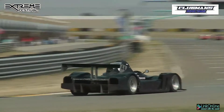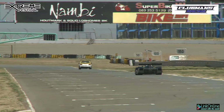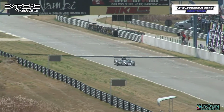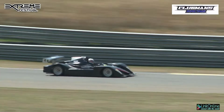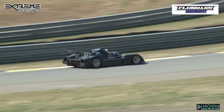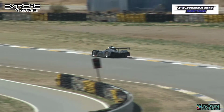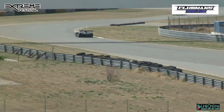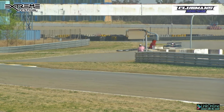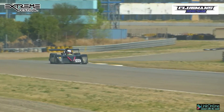Stuart Mack coming through as well. Currently sitting in about 7th place overall on track at this stage. Mack hanging on for now. Let's see if he's able to do anything about the car in front of him. That is Eugene Coaster's BMW. Master Mo's BMW.